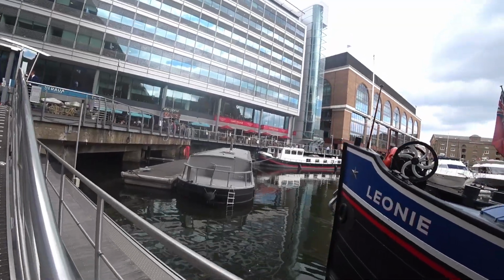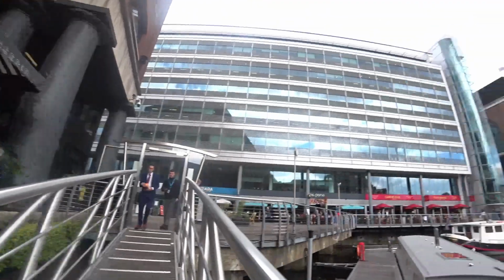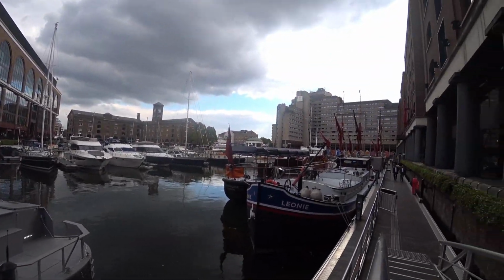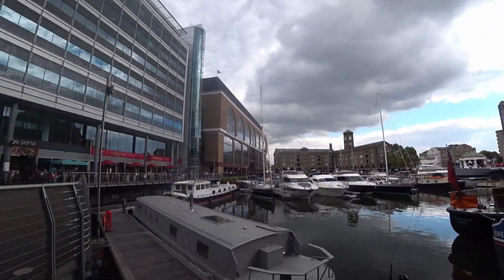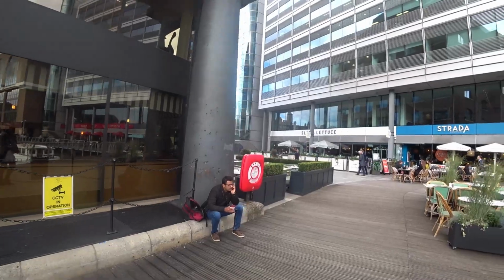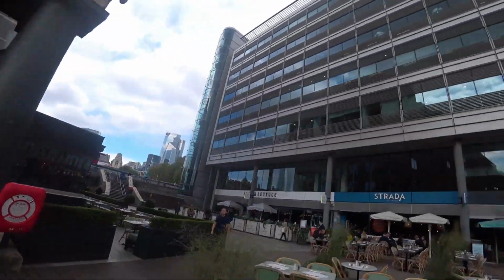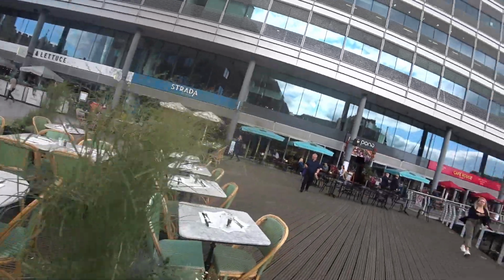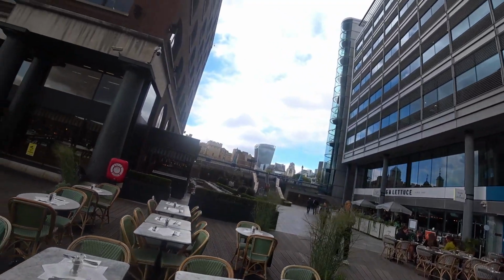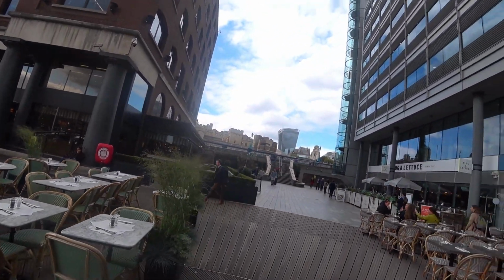So what I'm doing here is basically walking around all of the docks, just so you can see every little detail of it. Obviously, when you visit or walk through here, you wouldn't walk around in circles like I've done, but I've walked it in its entirety to give you an idea. There's a Slug and Lettuce bar just over there. And if you look in the distance, there is the Tower of London, and the Walkie-Talkie just to the right of the Tower of London.